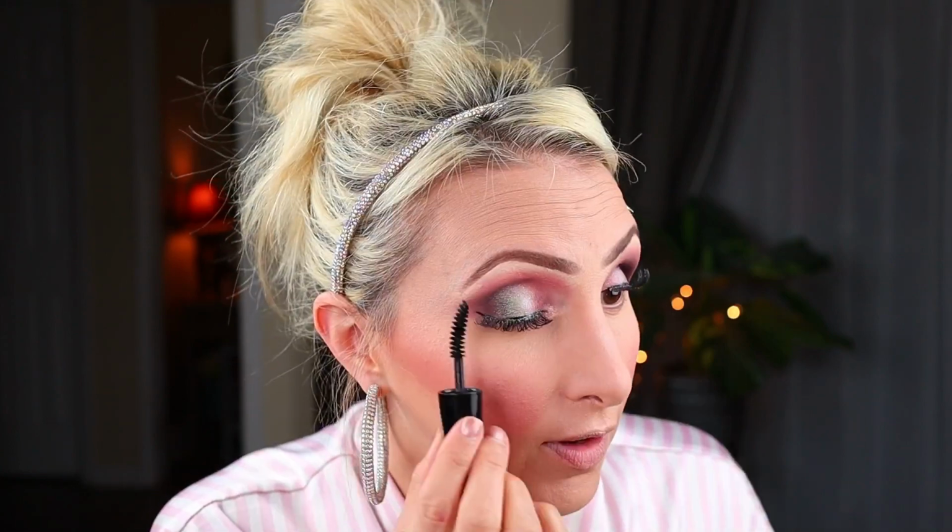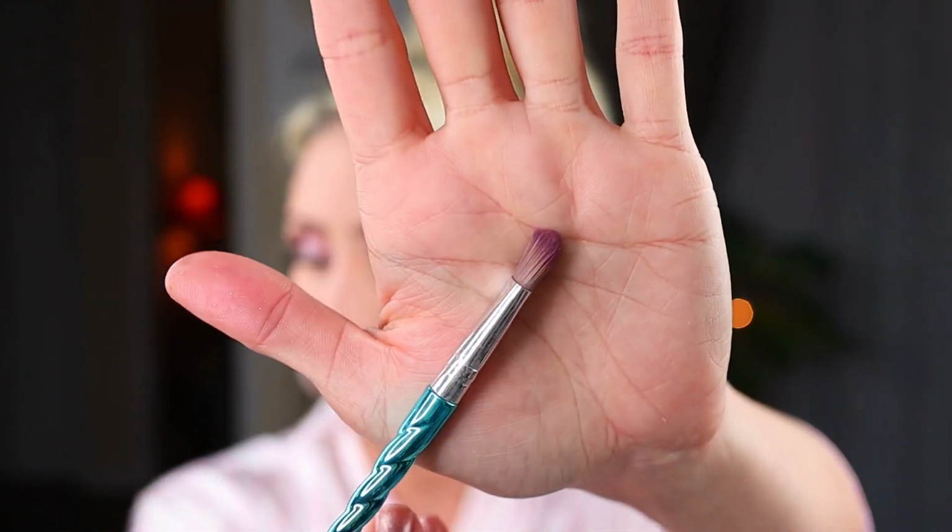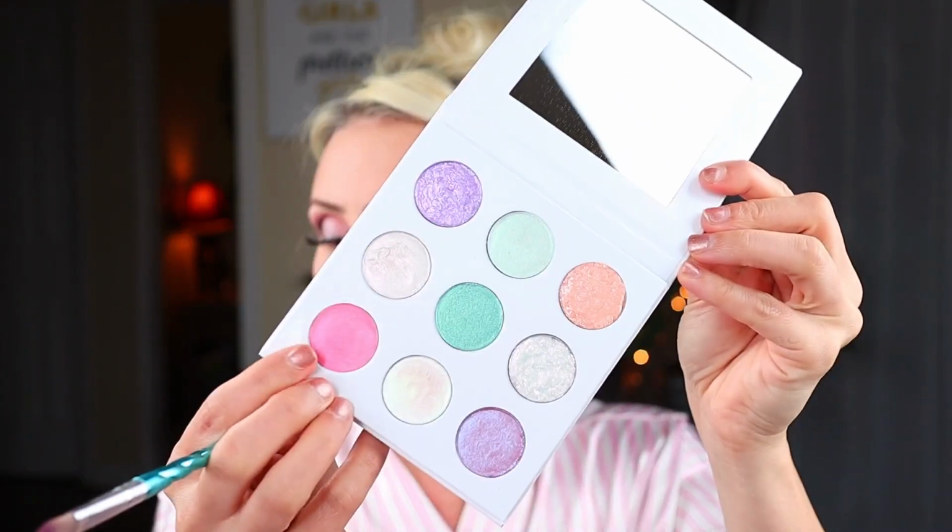Okay, so we're gonna go back to the eyes and just kind of play around a little bit more. Yeah, these are pretty much on their last leg, but they're honestly the best ones that I have left in my makeup basket, which is good, using stuff up, showing stuff love, so it gets used and our money is not wasted. I'm just gonna take a really flat, kind of compact brush. I'm gonna go back into that pink shade, which is named Robin.